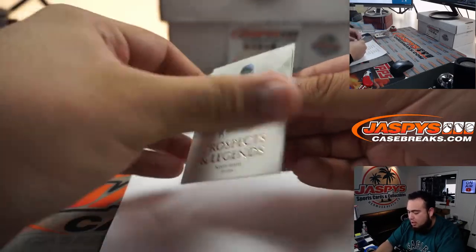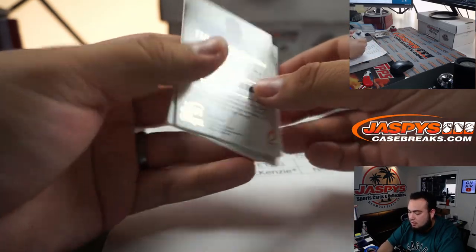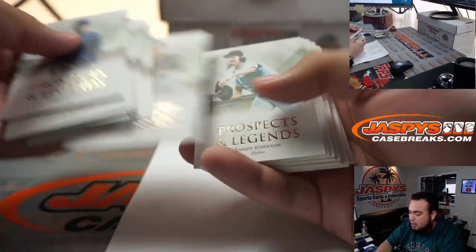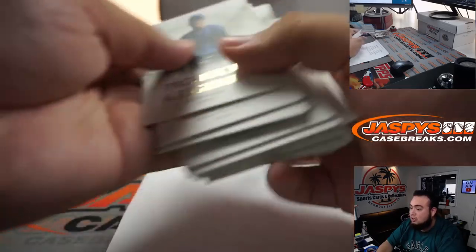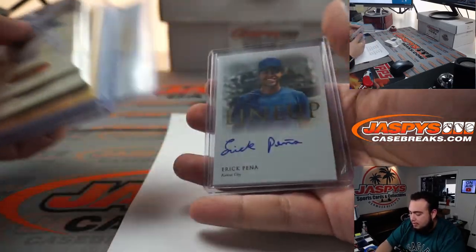Kevin Mayde and Ronnie Mauricio. So, again, that's New York Mets National League and Chicago National League. So, there you go, guys. Again, this is Futera Baseball. They also do Soccer Edition as well. Really nice cards. Like I said, it's just unlicensed. But, again, you can still get some really, really good names, of course. As you can see. Not too bad right there. Little Wander Franco as well.